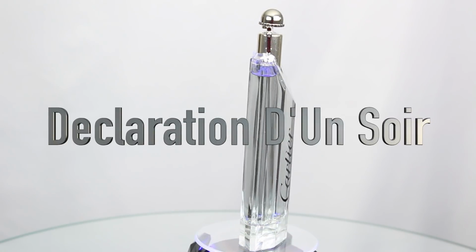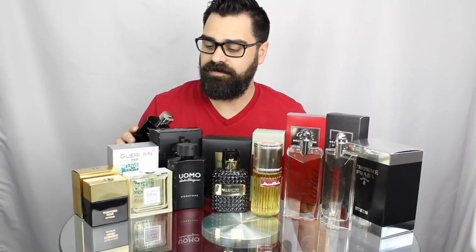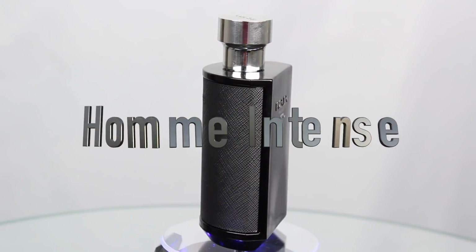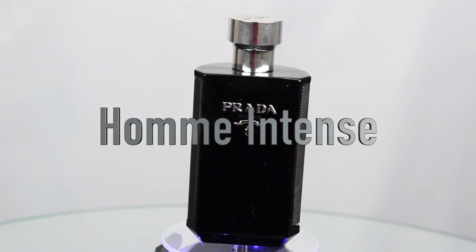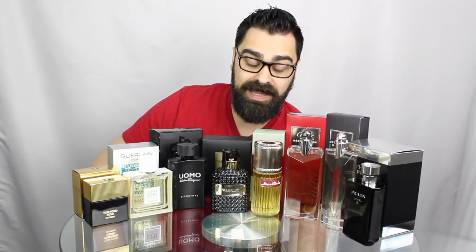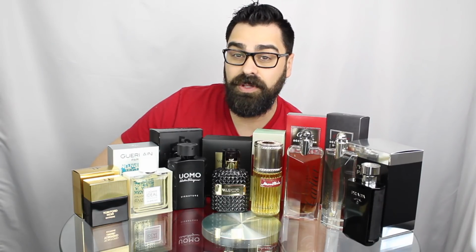And last but not least, we have Prada Homme Intense. I really liked the original Prada L'Homme, and I really wanted to see this one. I like the black bottle. It kind of reminds me of the Amber series from Prada. I still need to get my nose on the O version, the blue bottle, and they got another one coming out. So I'm actually playing catch up with the Prada line here, but those bottles are absolutely beautiful.